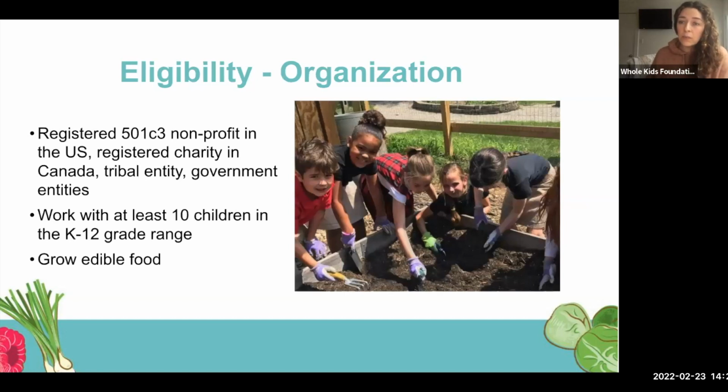If you are a nonprofit applying, you must be a registered 501c3 in the US, a registered charity in Canada, tribally controlled entities that support Native and Indigenous youth, and then government entities are also eligible to apply. And then if a nonprofit's applying, we ask that you serve at least 10 children in the K through 12 grade range regularly. So if you have a really small program, we're just wanting to see that you are engaging more than just a handful of kids here and there. And then to the eligibility criteria of growing edible food.